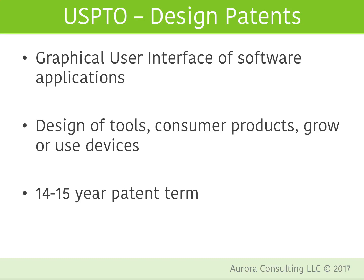You can also use a design patent to protect tools, consumer products, grow or use devices. And so if the different growth or use or tools that you have created have a unique appearance, a design patent may be a good option for you, and it may be used obviously in collaboration with a plant patent or a utility patent. And so a good, healthy patent portfolio will a lot of times have different types of patent to protect different features and or assets of the products that you're trying to sell. And then there is a 14 to 15 year patent term depending on when you filed it.